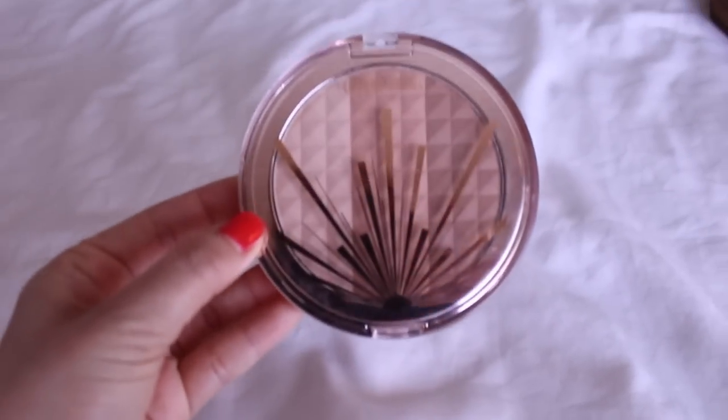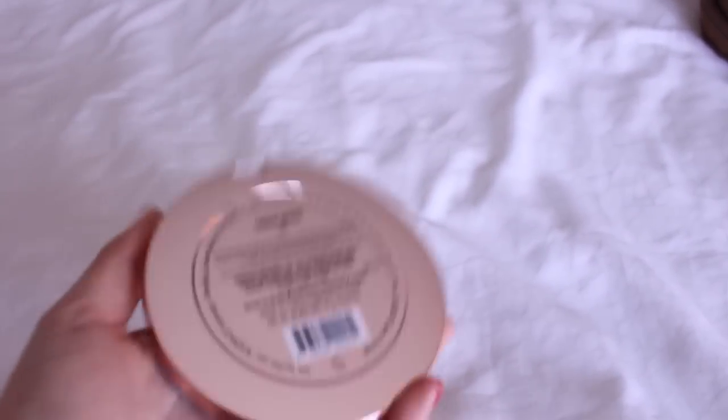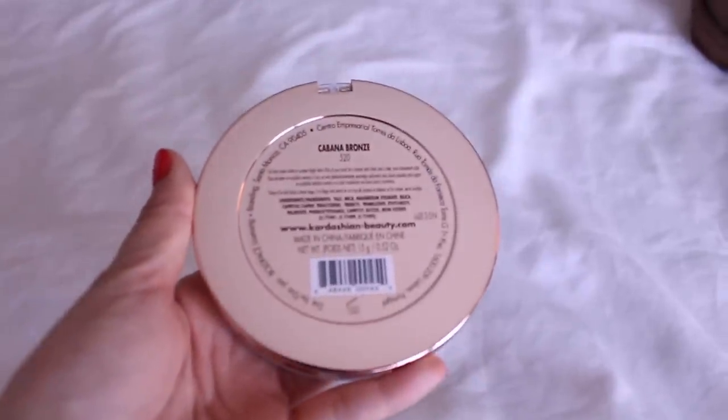This is the Kim Kardashian Cabana Bronzer. I don't like orange on my cheeks. I don't know if it's coming out orange, but I'm wearing it today, and it is the Cabana Bronzer. And I like the packaging. It's rose gold. How cute is that? It's nice packaging.